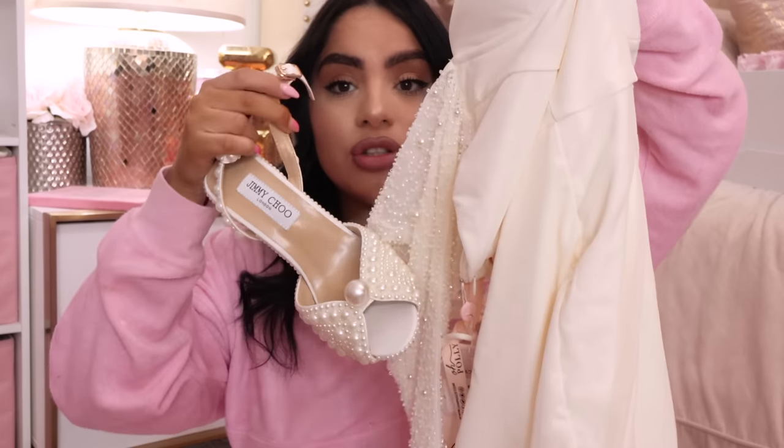So anyway, what I was talking about is, should I wear the shoes for the engagement photos? Because they just match so perfectly with the dress. I want to wear them so bad for the engagement photos. Let me know what you think down below.